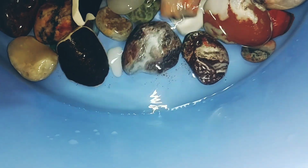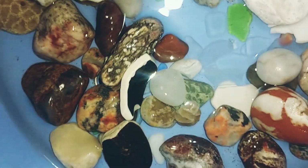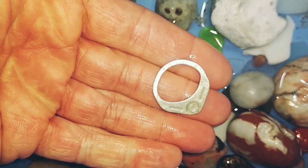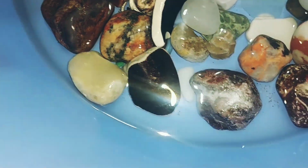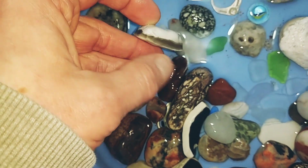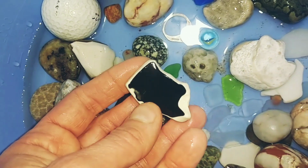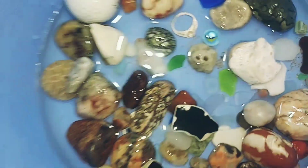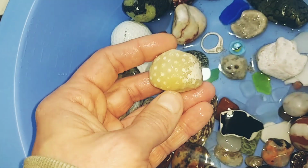What else? Bits and remnants of beach glass. Yes, I collect these things. I know it's ridiculous. I find a purpose for everything I find, believe it or not. Oh, pottery. That's a good one.